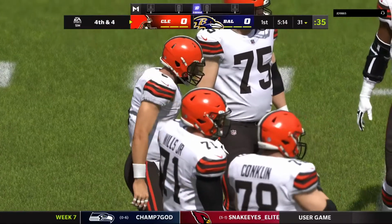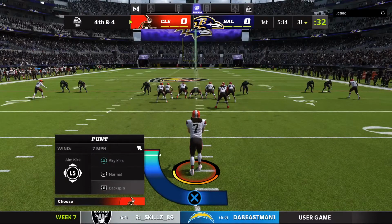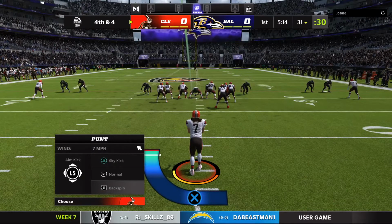They've got to be effective on passing downs. It's one of the few things defenses chart. How did we do on 3rd down? That's a nice start for them in this one.